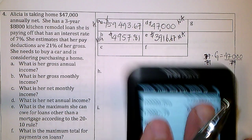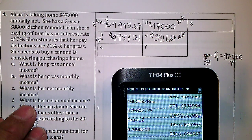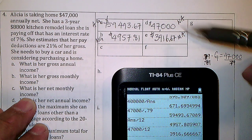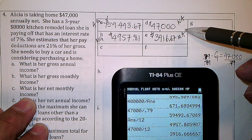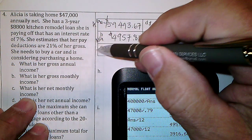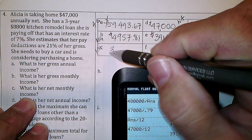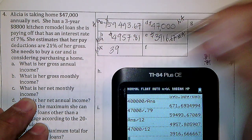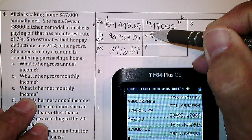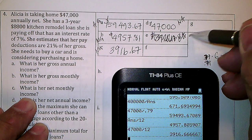Okay. C, D. Oh, I put C. What's her net monthly income? Net monthly. Oh, that should have been net monthly here, 3916.67. Got that in the wrong spot. So what's E supposed to be? I'll put E over here.